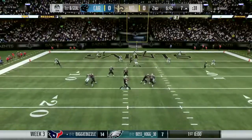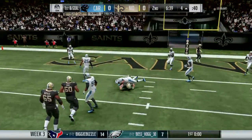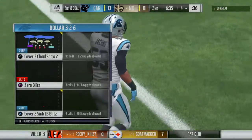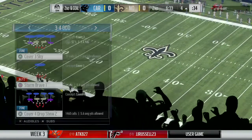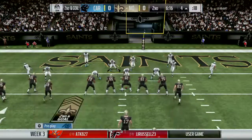Now they'll throw here out of the gun. Stepping up, he'll try and run. He'll get 3 yards on the scramble there. It's 2nd down. Now, how about that play? He took a possible negative and turned it into positive yardage and slid down to avoid taking a big shot. Excellent job getting down and avoiding the big hit.